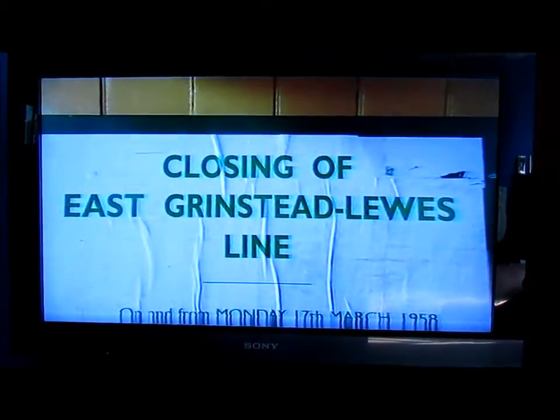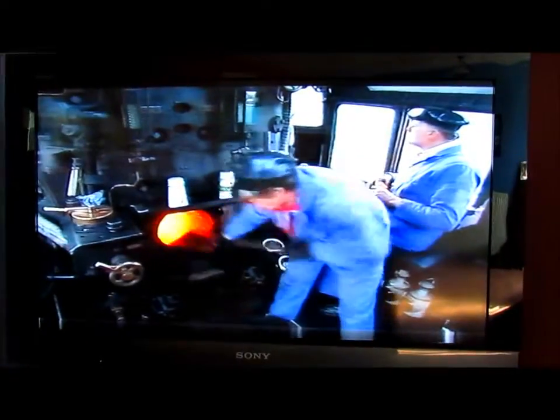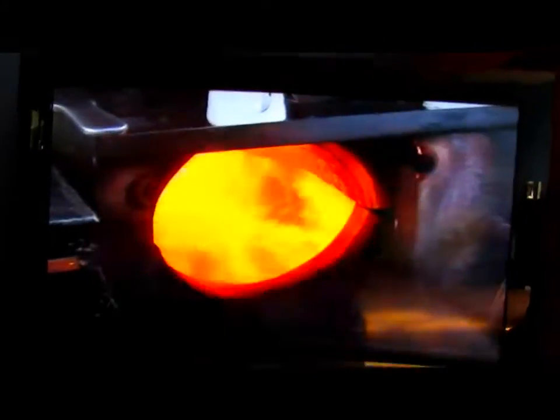It was closure day. Branch lines had to be axed to stop the railways losing a fortune. The age of the motoring masses had begun, so who needed primitive 19th century kettles on wheels?